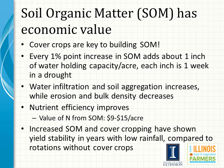Soil organic matter is a major contributor in the health and productivity of our soils, and cover crops are a very important tool in building organic matter. For every 1% of organic matter, the soil can hold an additional 1 inch of rainfall, which can be very crucial under drought conditions. Organic matter also helps to aggregate the soil and provide better soil structure, which allows for better water infiltration and decreases erosion and decreases the bulk density of the soil.